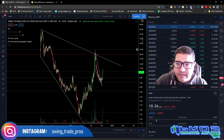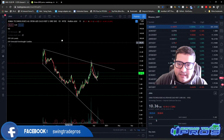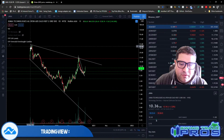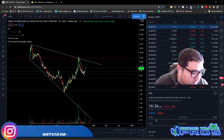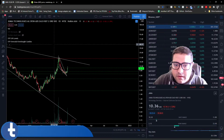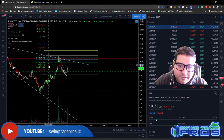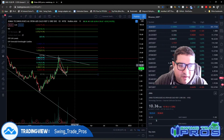Jumia Technologies, I don't know much about the fundamentals on this, but as you guys can see, we are in a nice descending broadening pattern. Okay, it's obviously a newer stock. It's only been around since like April of 2019. If you want targets on this, let's get some short-term targets for you guys on the wedge. Up to 50%, even up to the 618 area, between $13 and $15 once we get above here.